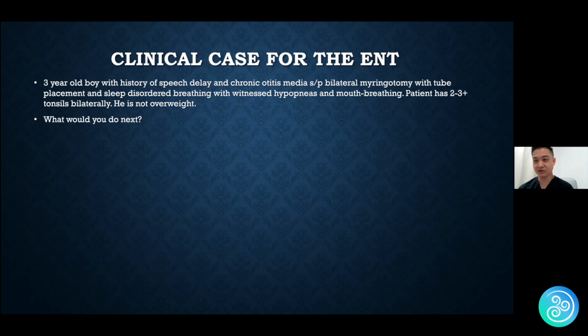Patient has 2 to 3 plus tonsils bilaterally. For those who don't know, that's a size grading out of 4, with 4 being really big. So 2 to 3 is borderline big. And the patient is not overweight. So I asked the ENT trainees, okay... Your mind is working right now. I'm laying down the seeds, right? But this is a real case.